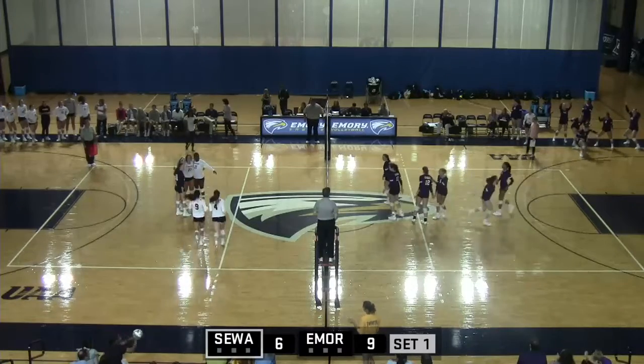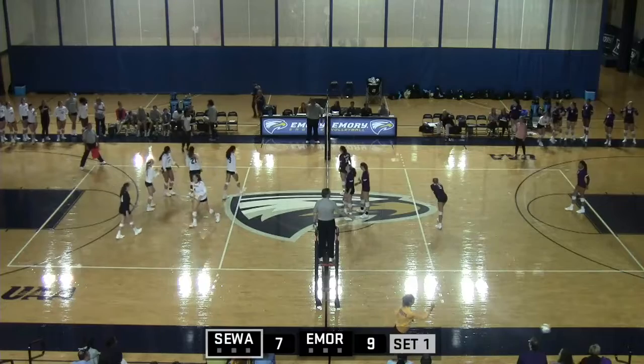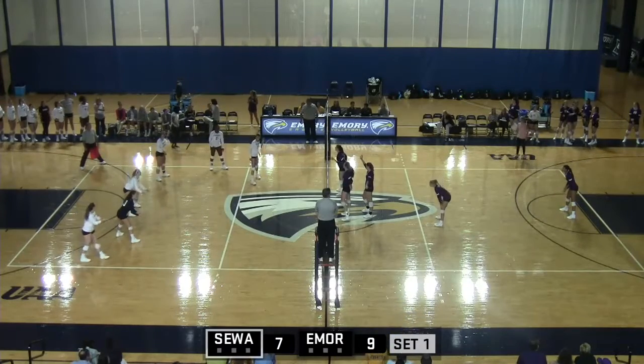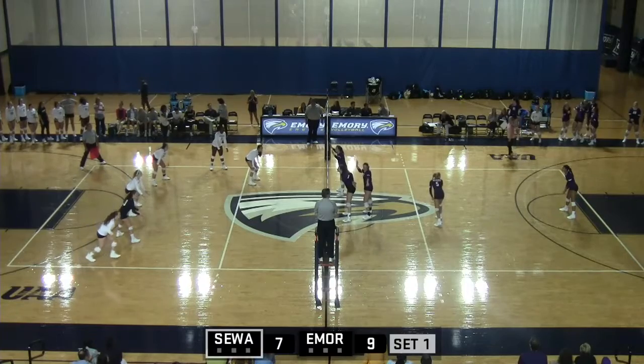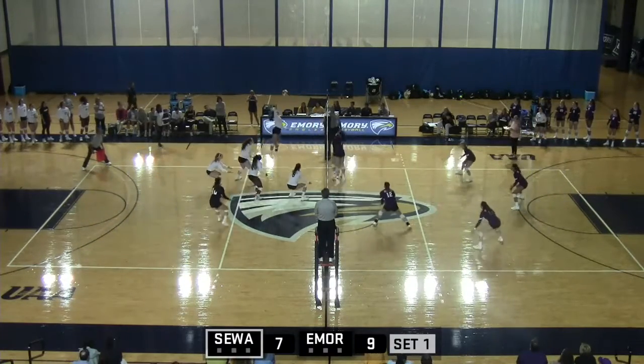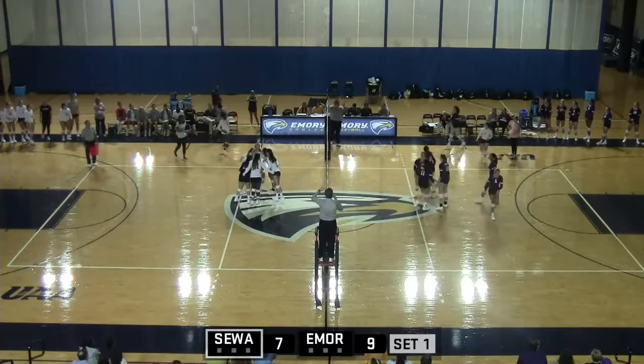7 serves 9. Serve coming from the back row. This one passed pretty well. Outside. Hammered by Martin that time. 10 serve 7.